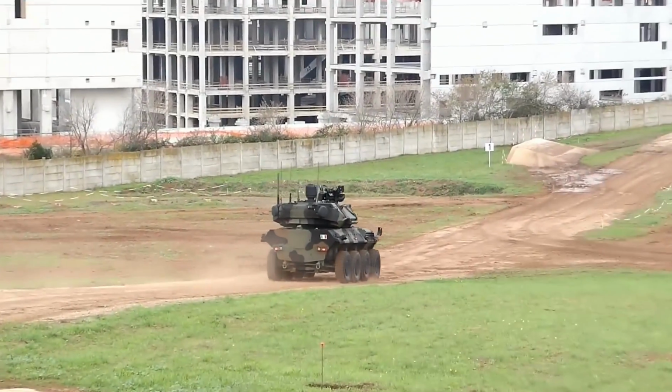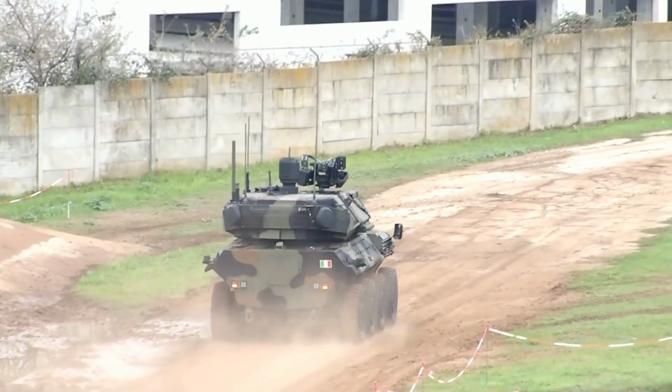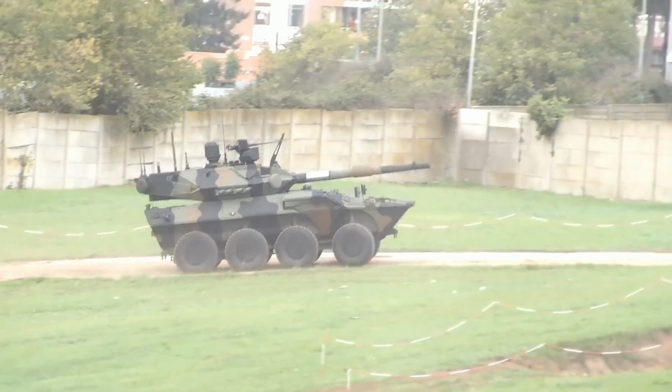Now that's quite an interesting description there, because the vehicle is multi-role. A lot of people, when they think of this vehicle, think of it as a tank destroyer. That name has been given to it for quite some time, since day one it came out, being able to engage tanks as a tank destroyer.